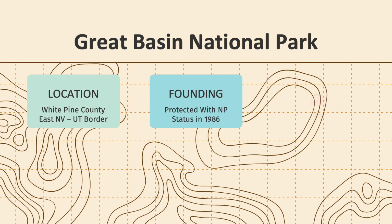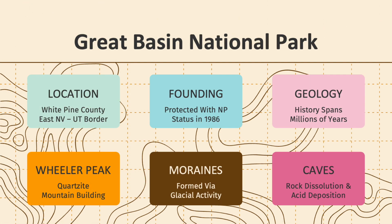Great Basin National Park is located in eastern Nevada near the Utah border in White Pine County. It was officially protected with national park status in 1986 and has a fascinating geologic history that spans millions of years. In this presentation, I'm going to provide an overview of the overall geology that formed the park because this is a unique and important feature.